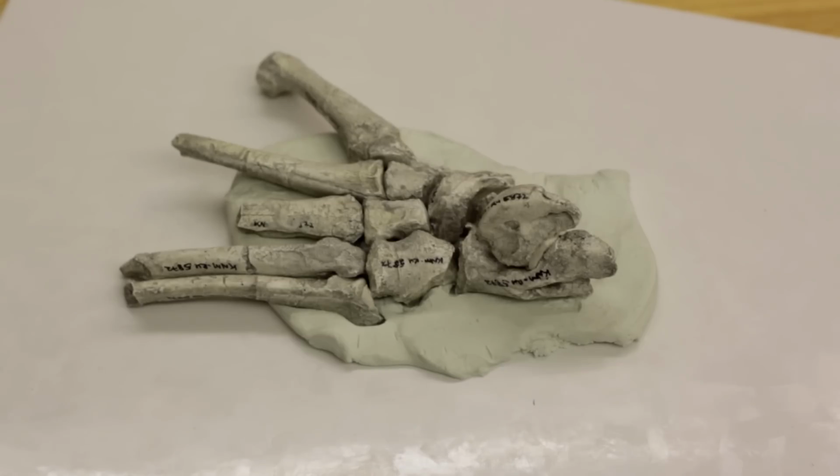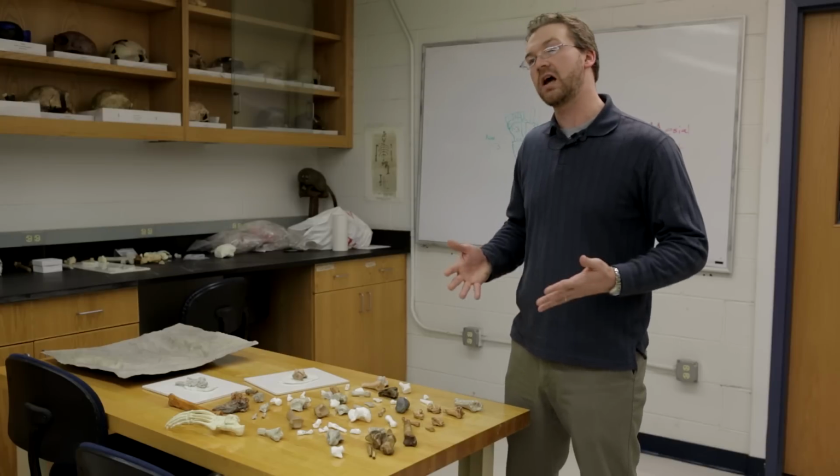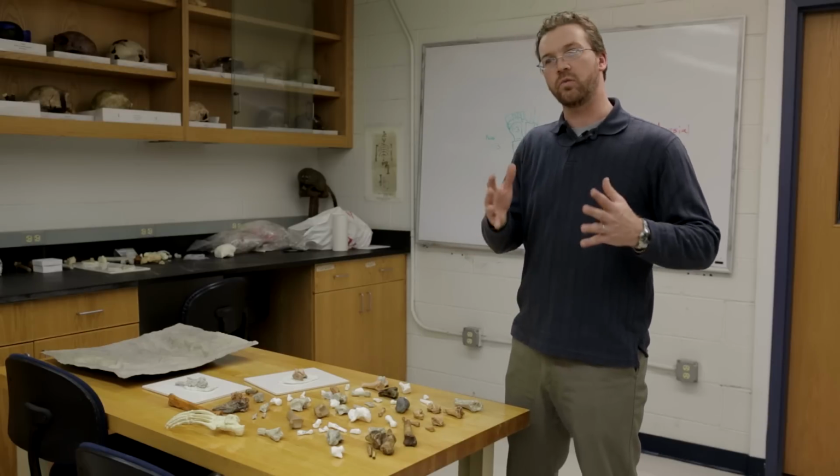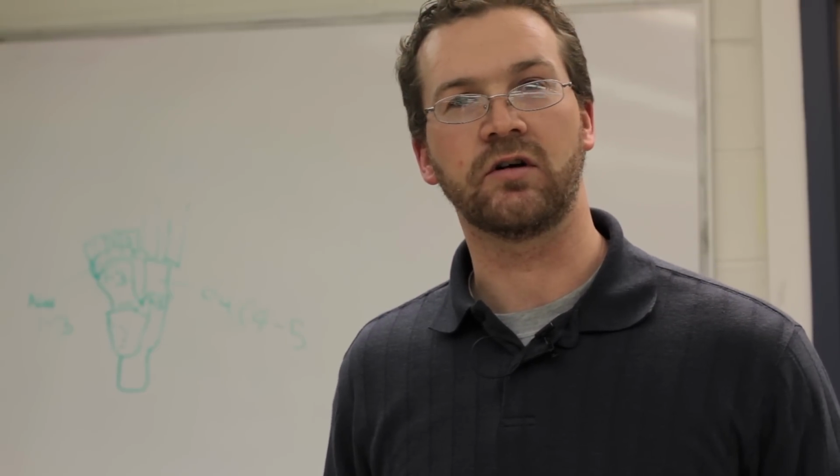There are lots of different ways in which bipedalism unfolded in the human fossil record. And so what we're realizing now as more and more of these fossils are discovered is that there were more ways of walking around our world in the past than perhaps what we see in the variation in today's humans.